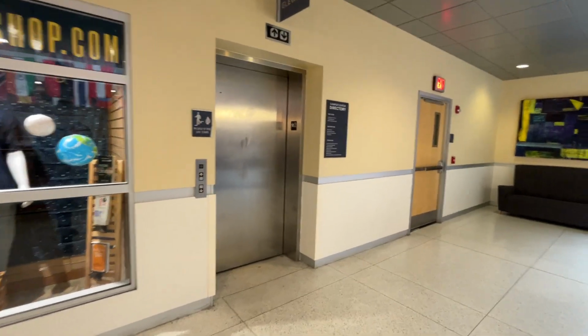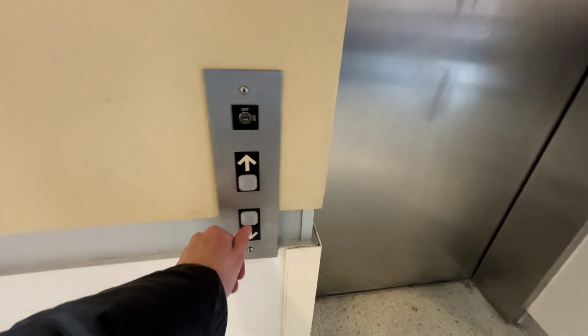This is the elevator at the campus center in Allegheny College in Meadville, Pennsylvania. This elevator is kind of busy, but it's a ThyssenKrupp Oildraulic Impulse. Like the lanterns outside, that's right.